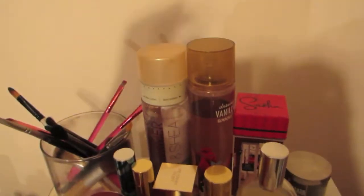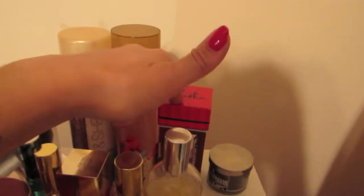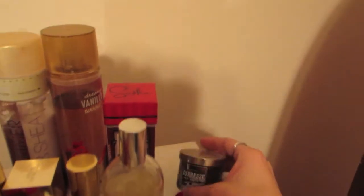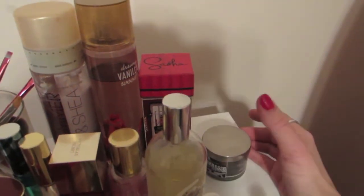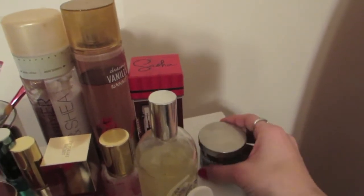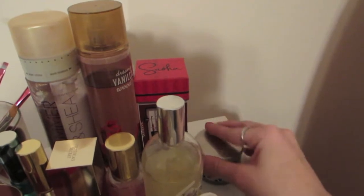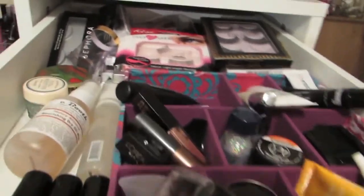And in back of there are just some body mists, brushes I need to clean, a Benefit perfume that I love for the summertime, and very super random, I have an espresso little candle by Bath & Body Works. Once in a while when I smell my perfumes, depending on what I'm going for, I like to smell them before I actually spray them. This actually will cleanse the nose palette, so I just keep that. I've never burnt it. Yeah, very weird, strange, random things of Katie. So we're going to open up the first drawer, and this one's probably the messiest.